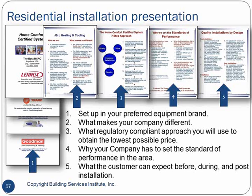The second section, you talk about your regulatory compliant approach that you're going to use to get them exactly what they want at the lowest possible cost, that's endorsed by the EPA and the local utility companies.